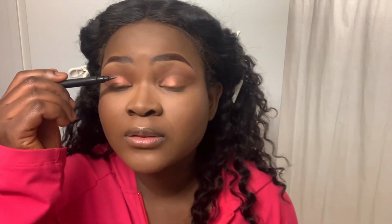So I'm using another eyebrow brown, one more light. You see? Okay. I'm going to use a highlighter on the lid of my eyes, just to define it a little bit. Like this.